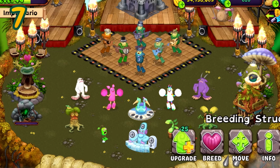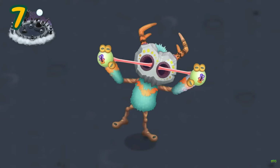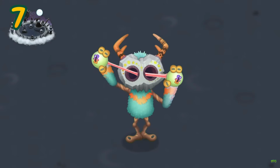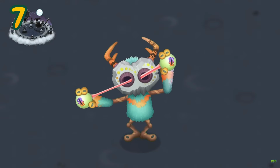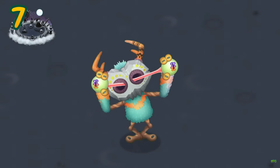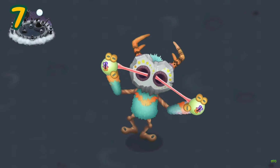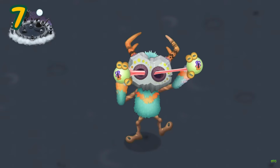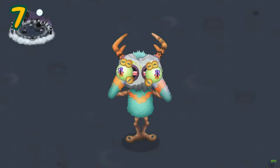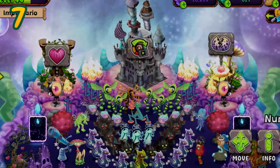And for the number 7 spot on our list, we have Nerve. So this is a crazy one. What Nerve does is he pulls out both of his eyeballs and uses the veins to make a kind of harp or violin sound, and he pulls it out through his skull. It looks insane while his animation is going. It's really awesome. This is one of my favorites, but it is only number 7 on the list because the rest on this list are insane.